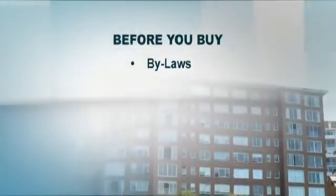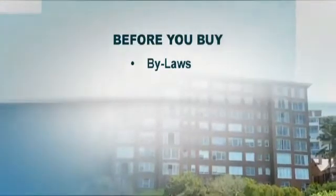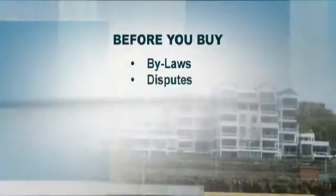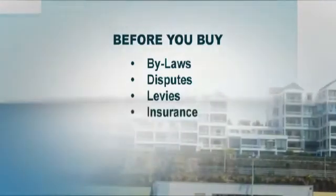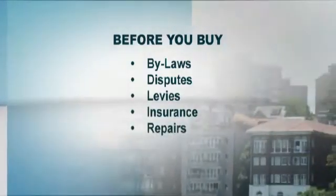Before you buy, it's essential that you check out things like the bylaws for your particular scheme. Is there a history of disputes? How much are the levies? Is the insurance up to date? What repairs are required around the building?